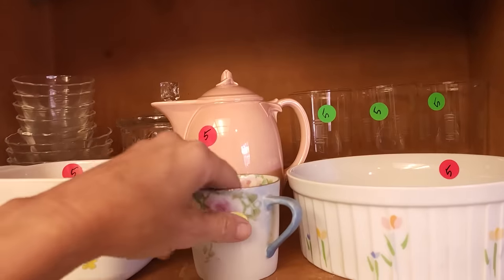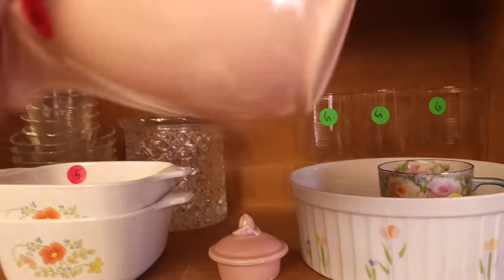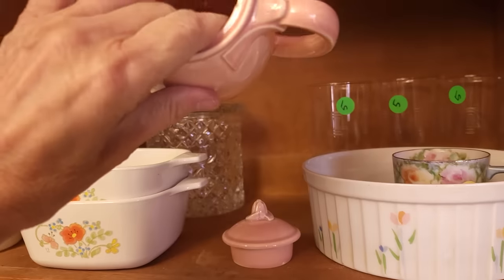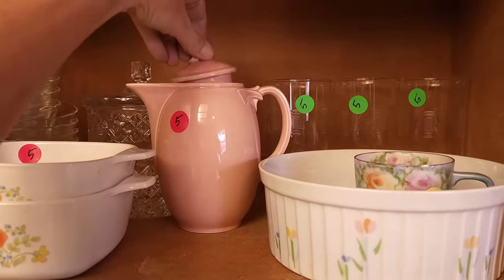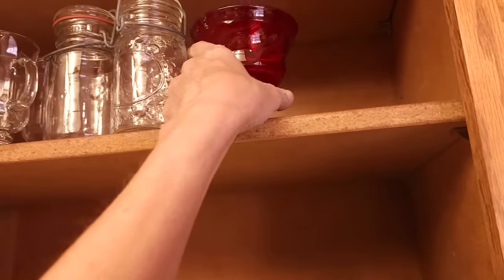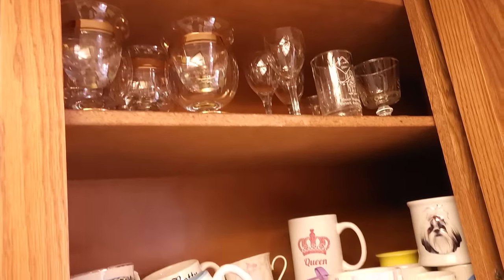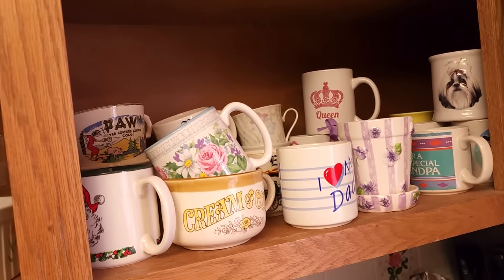Oh, I see a sweet little small pink teapot here. Luray. Luray Pastels. This is 1940. It's got some chips. That is too bad. We're gonna leave it. But I do love that pattern. And then up here, just one single little ruby red guy. And then some mugs. I think we will leave the mugs.